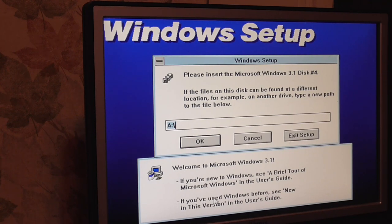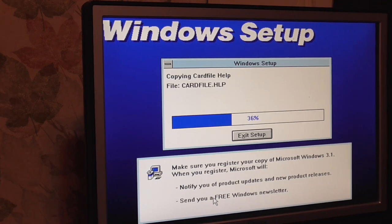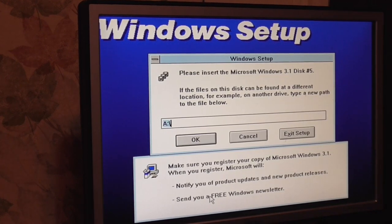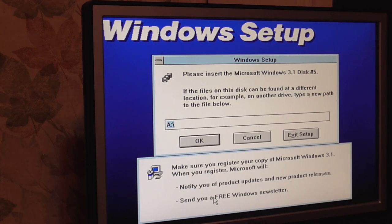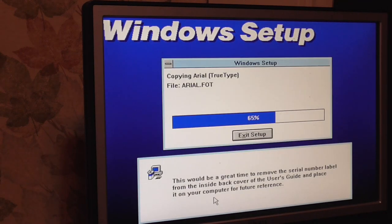On to disk 4. I'm going to take some cough syrup and I will be back. On to disk 5.